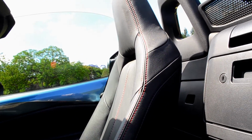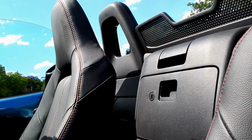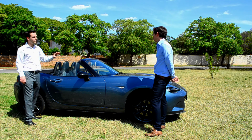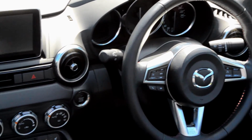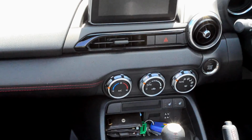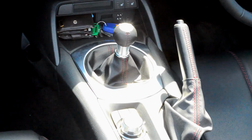I'm going to ignore you once again and keep going. Aircon, obviously you've got your auto climate control, same as the old car really. The actual dashboard though looks unbelievably good, I think. Yeah, it's nice, it's so cool. The round air vents, they've kept that from the old model, which is great. Plus all the lines and angles look really cool.